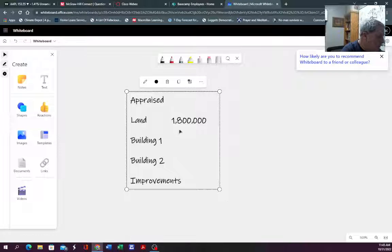So here I go back to my whiteboard. Building 1, nothing. Building 2, $720,000. I wish I had a pen to do this with, but I don't. And then the last one was $480,000, the improvements. Building 2 goes down here. I'm sorry, let me just cut and paste that. $480,000 goes in improvements, and building 2 was $720,000.